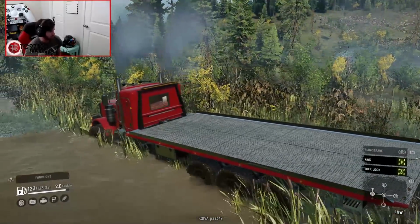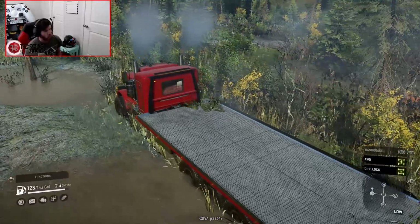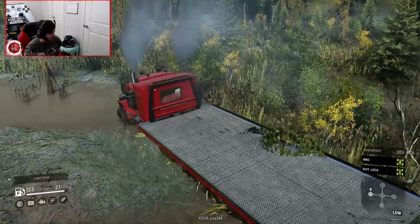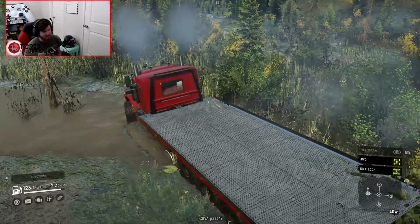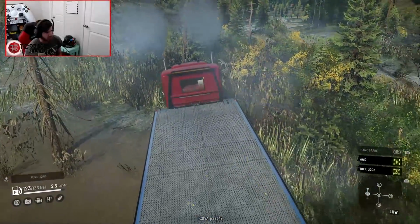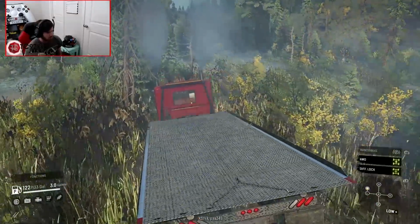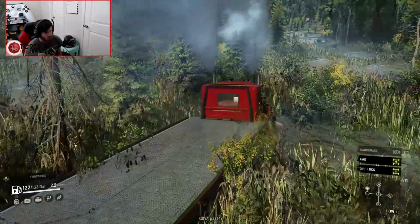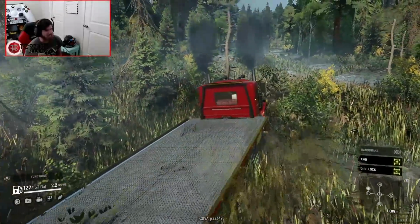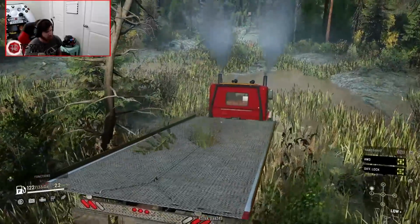Now, I'm kind of hanging around near the grassy areas to try to avoid any of the really, really deep mud. And as long as we do that, we should be in a good position. Let me see if I can get this guy moved up to where he needs to be. Let's go. Come on. Oh, I see the green. Yep, I would recognize that green anywhere. That is my truck up there.